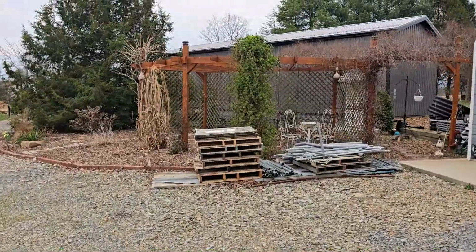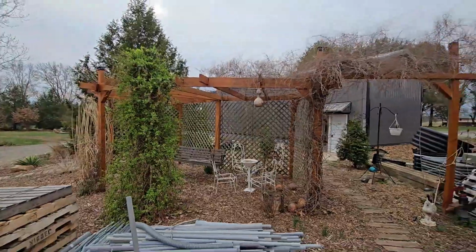But we're going to come up to the pergola garden real quick. Me and my dad built this pergola a few years ago for me to grow my gourds off of. I had a really bad year with gourds last year, so I'm hoping I can do better this year. The pergola itself is 8 feet high.